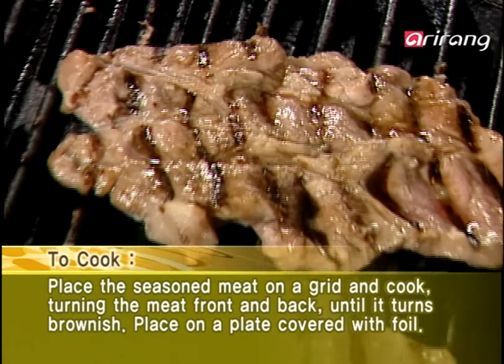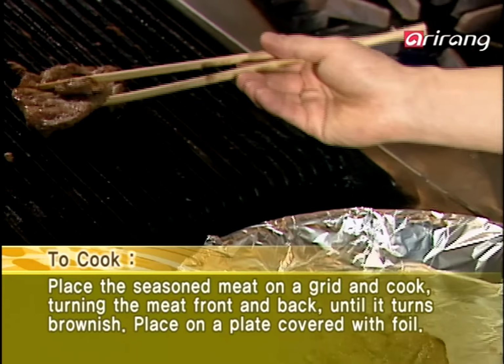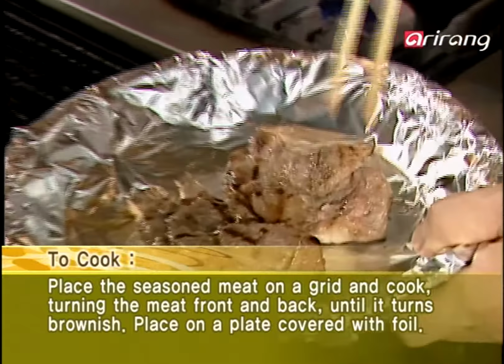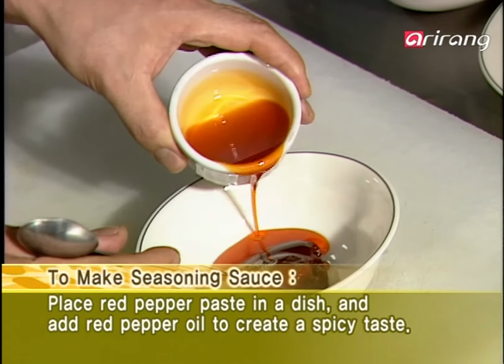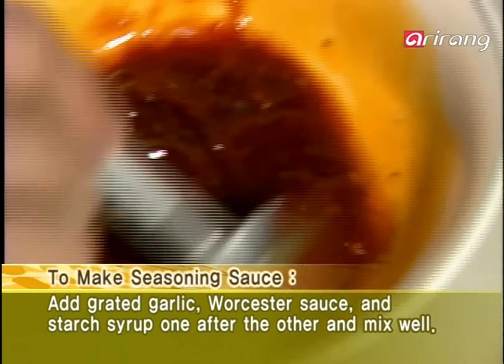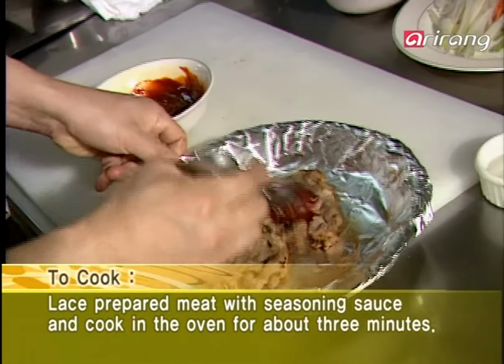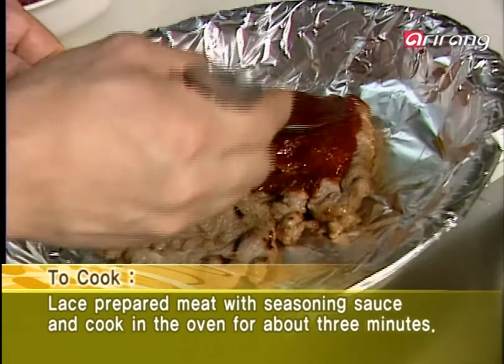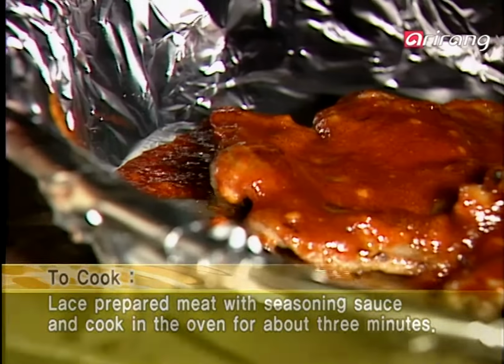It's time to grill the marinated meat. Place it in a grid and turn front and back as it cooks to make it more appetizing. Red pepper paste sauce is made by mixing red pepper paste and oil. Grated garlic, Worcester sauce, and starch syrup are added one after the other to create a sweet and spicy taste. Lace the cooked meat with seasoning sauce and cook further in the oven for about 3 minutes and everything is ready.